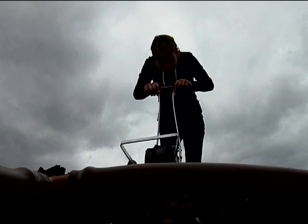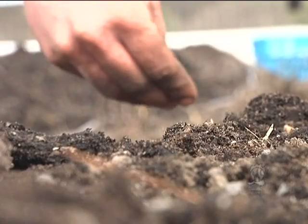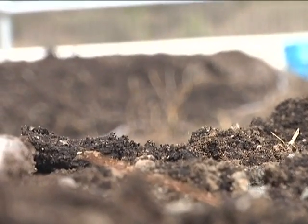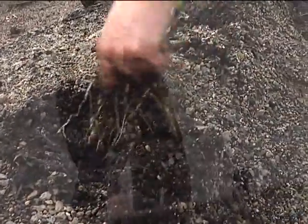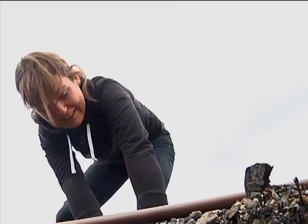April showers are bringing out the farmers as the season warms and the seeds of a hopeful crop are being planted. It's a job that's a lot of work. Some of these are really in there.